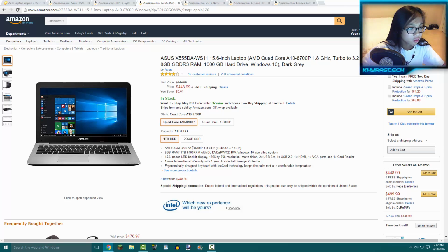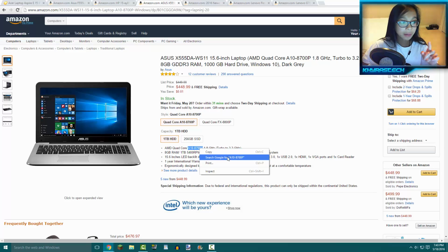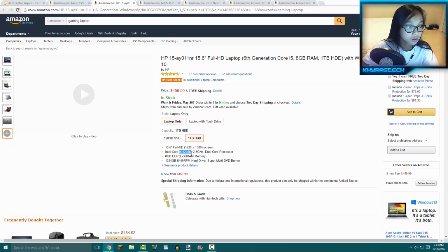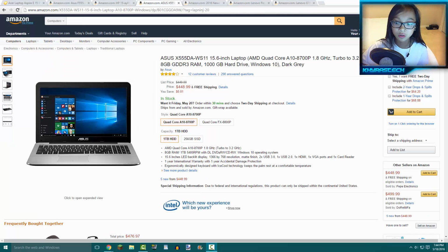So yeah, but I actually don't really know much about the AMD quad core A10 870p. I'm actually gonna search it up. Wait, I'll be right back. I'm gonna search up which CPU is better, either the A10 870p, which is actually a quad core, or the i5 6200U, which is a dual core. So I'm gonna quickly search up which one's better, and I'll tell you guys the difference between those two.